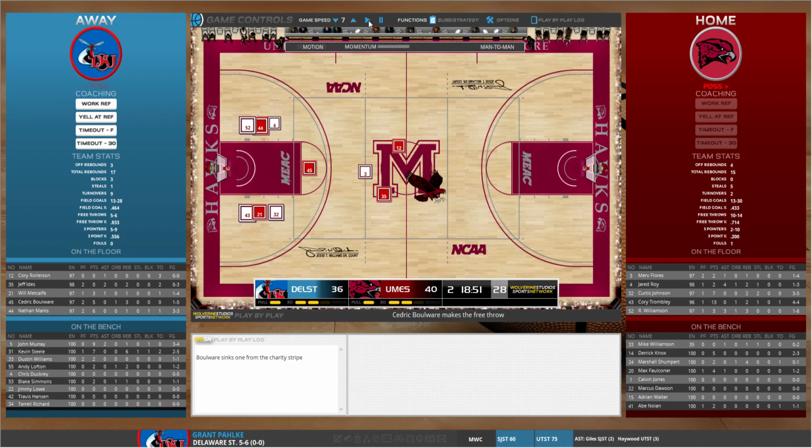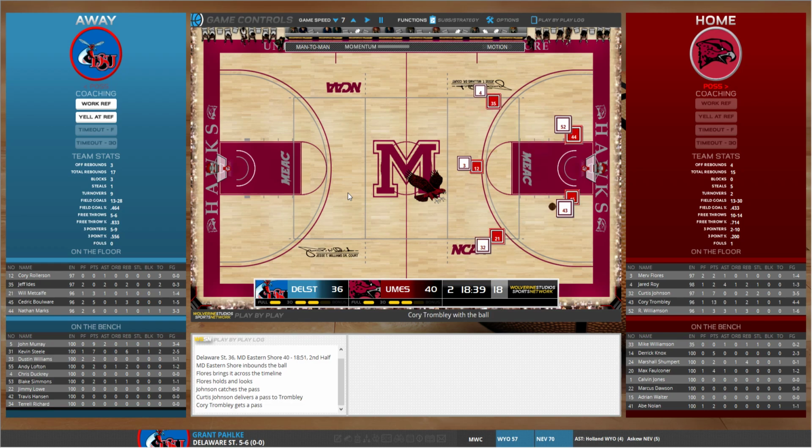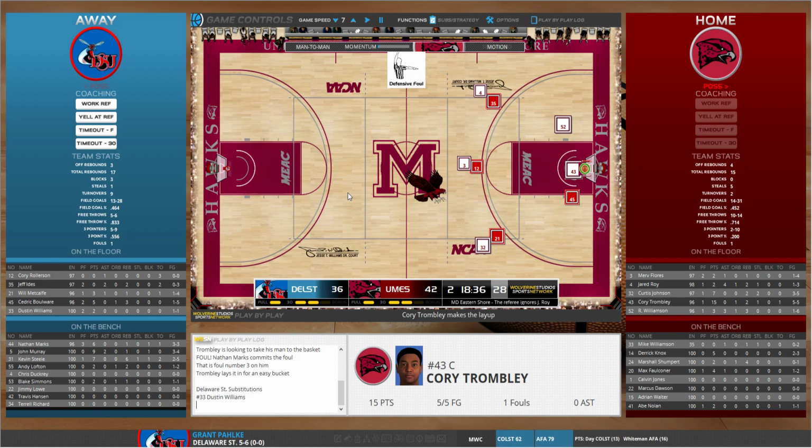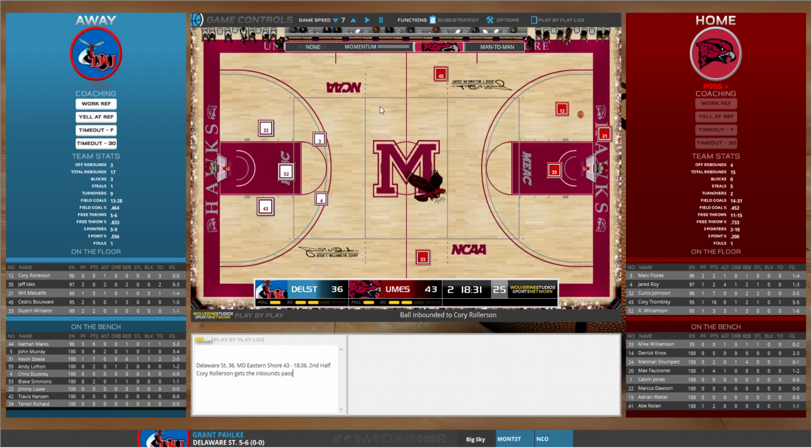That gives Delaware State 36, down 4 here. Johnson with the ball on the left wing. He passes to Trombley in the left high post. Trombley drives, and he scores the layup and is fouled by Nathan Marks. That's foul number 3 on Marks. Trombley to the line for the and 1. 15 points so far for Trombley on a perfect 5 of 5 night. Delaware State brings in Williams to replace Marks with 3 fouls. And Trombley makes the free throw. 16 points now for Trombley early in the second half here.